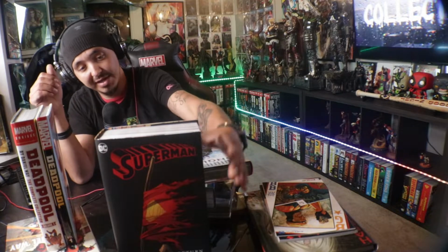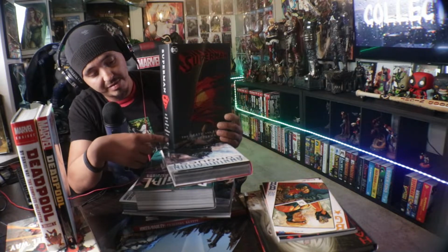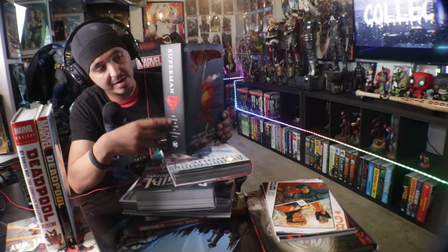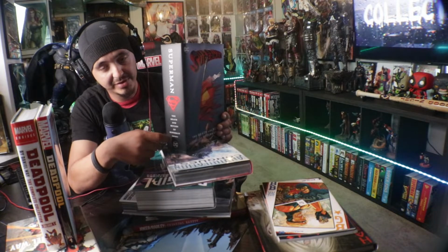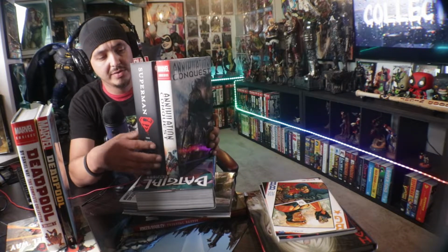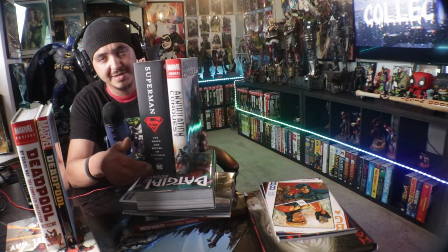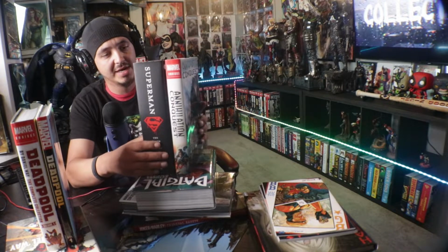So you do have your DC. This is a DC omnibus. Now DC is going to say omnibus usually right here on the bottom or somewhere right here. DC logo is always on the bottom, where your Marvel is always on top. Oh, that's one thing you will know, is that DC is usually right here. Same with Vertigo. DC Vertigo is going to be down here. Marvel's always going to be on top.